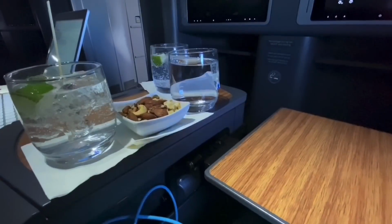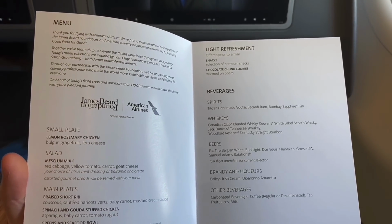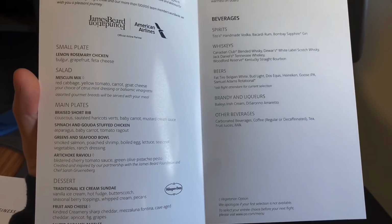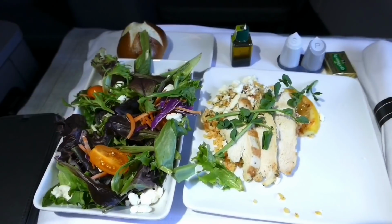American's domestic premium food offerings are usually pretty lackluster, but they have an improved service on these TRANSCON routes, which includes hot towel service, a pre-lunch drink, and smart printed menus. This was a pretty substantial lunch, which is important.